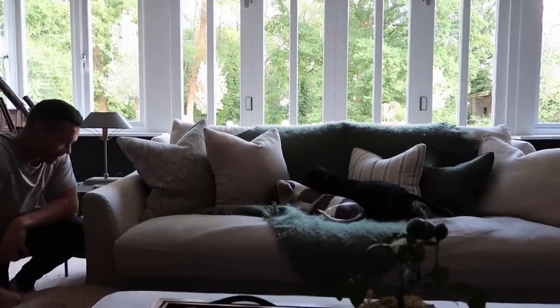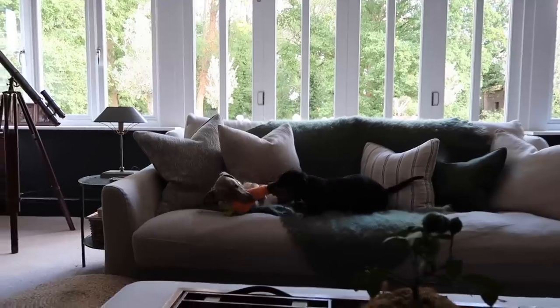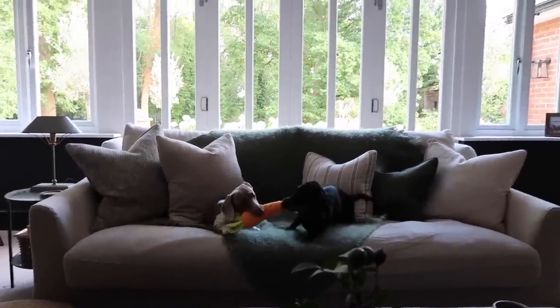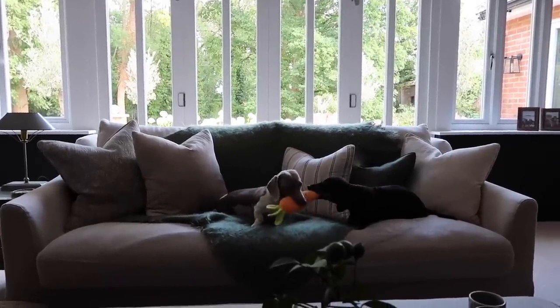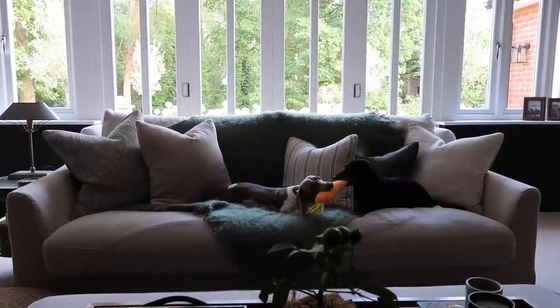Very happy boys that can now both get up onto the sofa. Look at him looking at you like, Daddy, where are you going? Basically, Porter loves this sofa because there is the blanket over the back of it. Look at these two. And he scrapes and scrapes at the blanket to make himself a little bed to curl up in. You two are absolutely ridiculous.